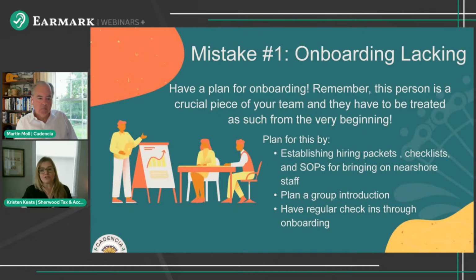Now, if you're working with larger outsourced organizations, maybe Martin, you can talk more about this, but for example, I'm talking about teams where you hire an individual person that works directly for you. I know that there are other outsourcers where you may not know exactly who's on your team, but you're still going to want to be prepared internally for what it would mean to work with this new facet of staffing for your firm.